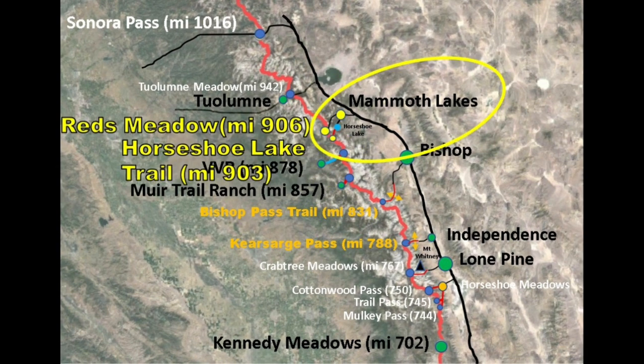To get to Mammoth Lakes, most people go to Reds Meadow and take the shuttle from there to the lake. Reds Meadow is 0.3 of a mile off trail. And then the shuttle is around 10 miles to Mammoth Lakes.